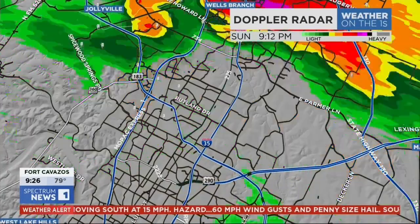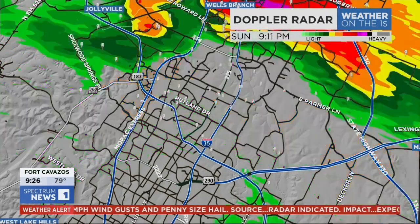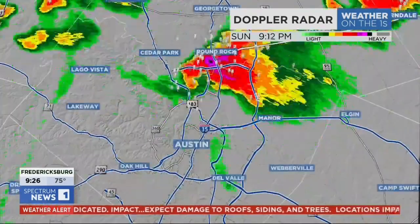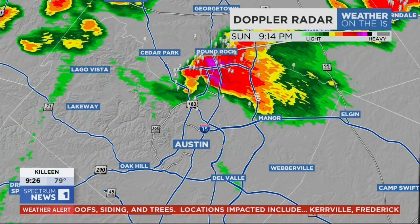There's that storm in North Austin that has kept trying to hook out but has never really succeeded, and that is certainly okay with me. I've seen one tornado up close and personal in my life, and that was the Gerald tornado. And I would rather not ever see that again.